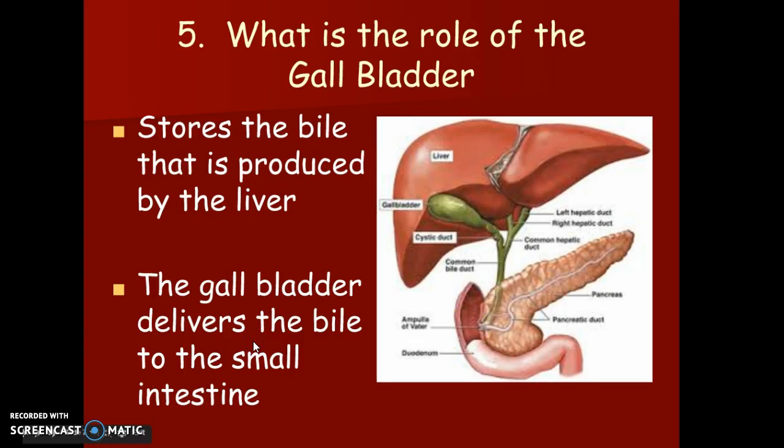What is the role of the gallbladder? The gallbladder stores the bile that the liver makes. The gallbladder then delivers the bile to the small intestines when you eat something that's kind of fatty and your body needs help breaking it apart. So here's the gallbladder. It's just a little green pouch that you'll see underneath the liver, and you can see how the common bile duct meets up with the gallbladder. And so the gallbladder and the liver both put bile into this duct and take it to the small intestines.